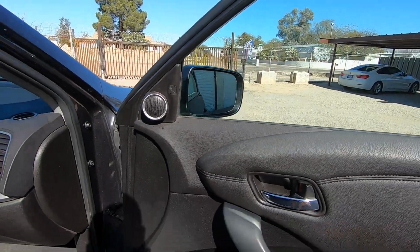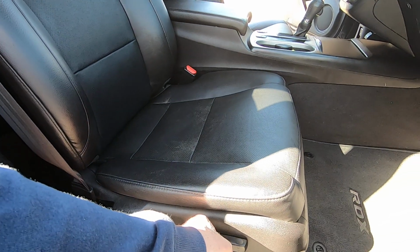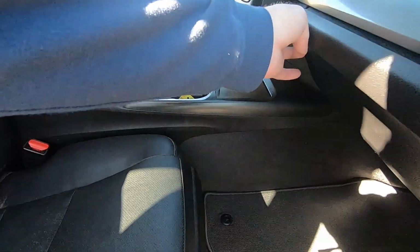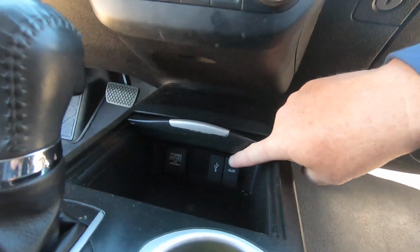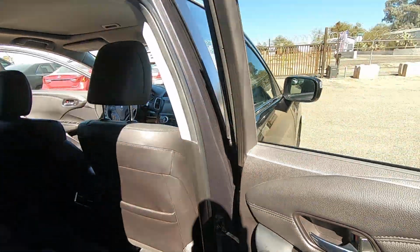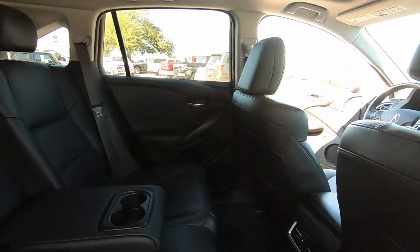Window down and up. I guess these must be blind spot monitors that blink. Seat forward, back, seat up and down. Manual. Power plug in there. Let's see what we got there. We have a USB, an auxiliary, and another power plug there. Window. I don't think they had any people in the back seat.